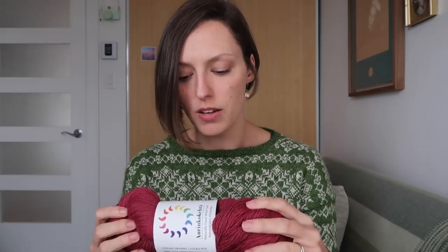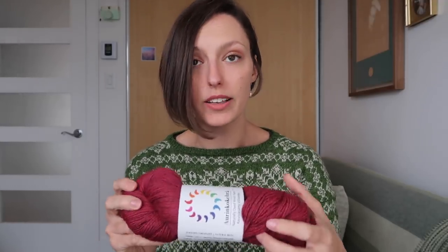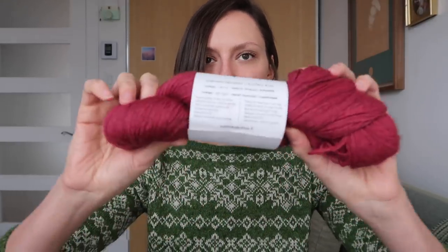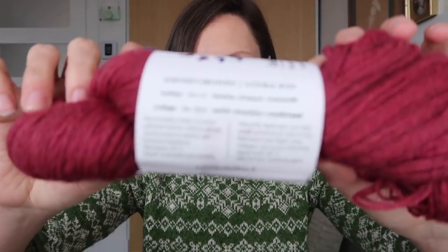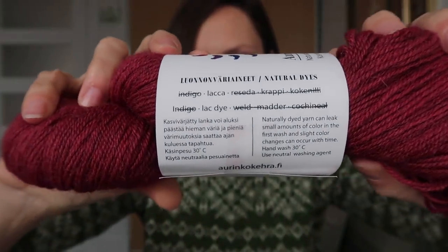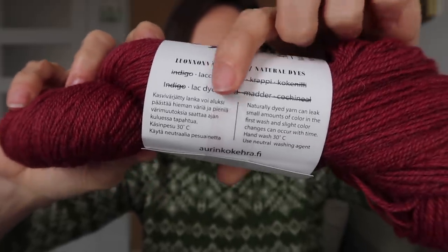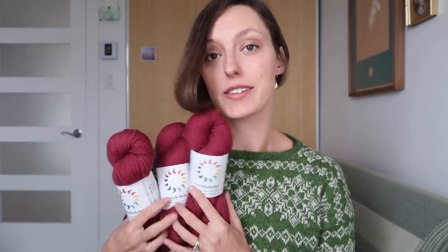So that's very exciting. This one was dyed with, let's see, this is the Malva colorway, and it was dyed with lac. One of the very cool things about Anna's labels is that everything she dyes with is on the label, and she crosses off whatever was not used for that skein. So this one was lac dye, as you can see right here. You should definitely check her out. All of her colorways were so beautiful, and she also does some really fun variegated skeins as well with her natural dyes. Oh, and this came from the Midwinter Yarns booth.